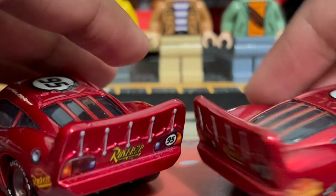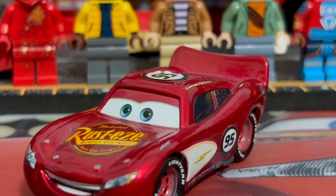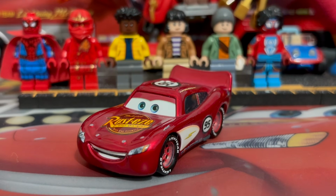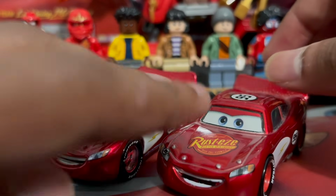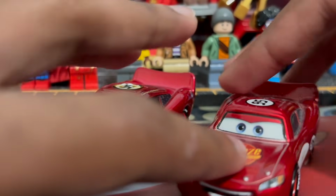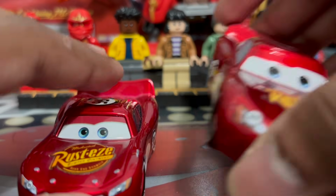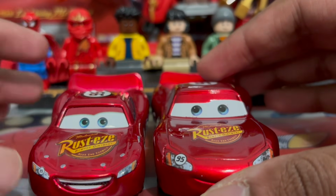So anyway, I don't know. I think you just gotta pick and choose your poison. Would you rather have a Radiator Springs McQueen that's mostly accurate with a couple of little blemishes here and there? Or would you prefer something like this, where it's grainy and a little sucky, but has those nicer silver aspects and wheels, and also doesn't have the lightning bolts on the other side? So it just depends. So here is a classic Disney Store Radiator Springs McQueen.